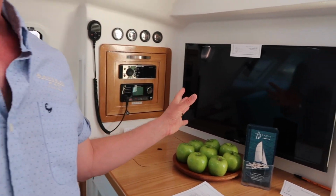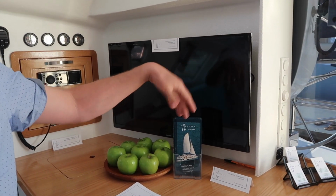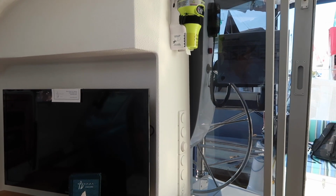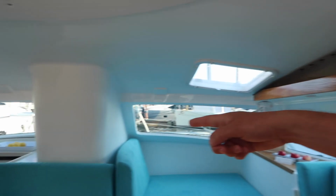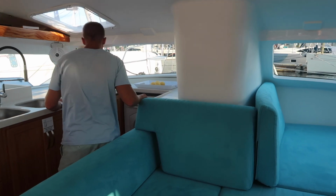The idea with having the nav station here is that it's in close proximity to the helm. Just go around the corner if you need to change it. We have also done a forward-facing helm that's on the other boats at the show that's placed over there. Okay. So it is possible, it's the owner's choice.